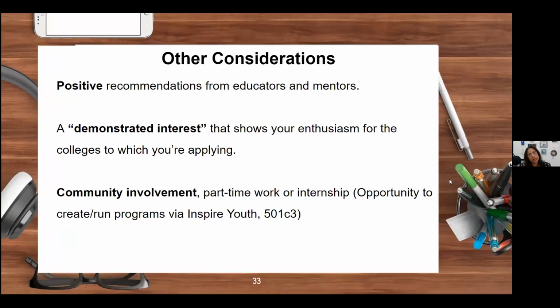The other considerations for college admissions are positive recommendations from educators and mentors. I had a student who volunteered at a place, and that person gave a very favorable recommendation that looks exceptional. Demonstrated interest, when you apply for colleges, whether you're doing early action or early decision, shows that you're serious about that college. And of course, community involvement. Your Common App needs to have some hours or some positive way of community involvement.